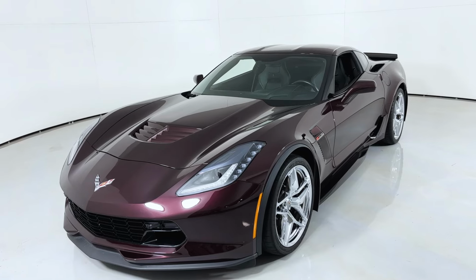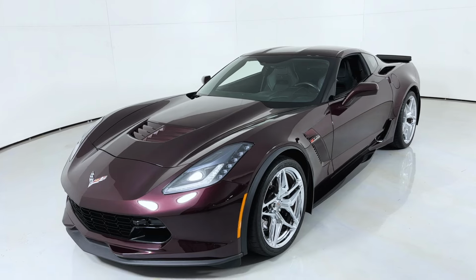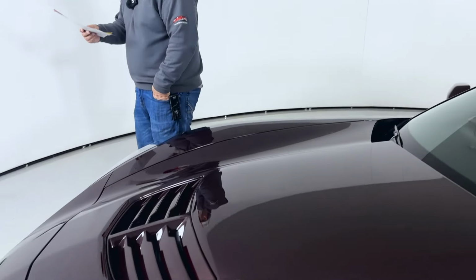I really do like this car, and the owner of the company really likes this car. David, our owner, really likes to drive this thing. Whenever we get one in, this is always his go-to, just because of how good of a driver they are.